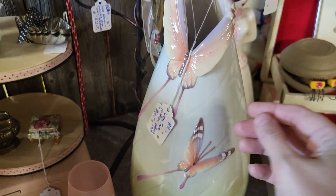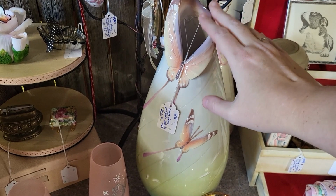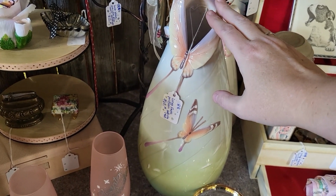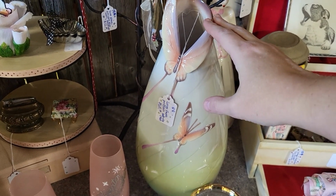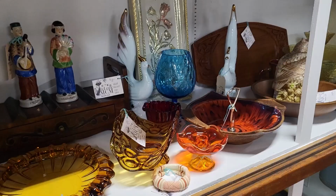$65. Oh man, that I know for sure is worth a couple hundred dollars. I'm gonna think about that. Really, I'm gonna walk around and think about it. You just don't see the ones with the butterfly. So that is amazing. So we're gonna think about it.